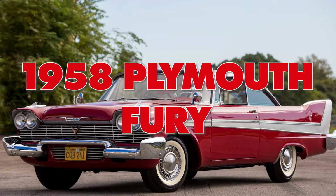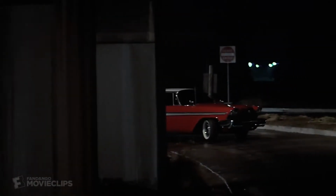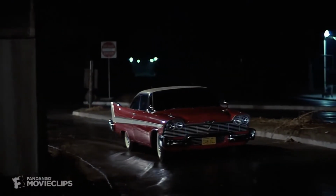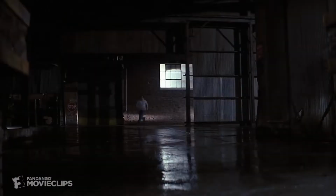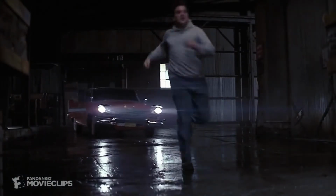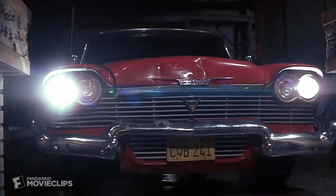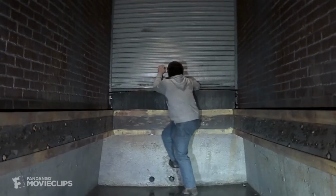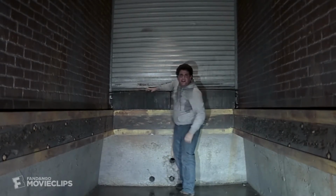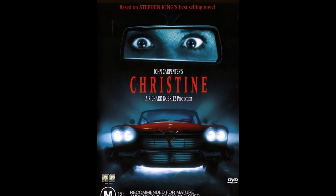Next, we have the 1958 Plymouth Fury. If you've been living under a rock forever, then you should probably be made aware who Stephen King is. The American author is renowned for his wicked and wonderful horror, suspense and supernatural fiction films. Stephen King was as popular as he is now as he was back in 1983, and at the time he had enough clout that his film went into production before the book was even published. That film was the 1983 supernatural horror Christine, which featured the classic 1958 Plymouth Fury.